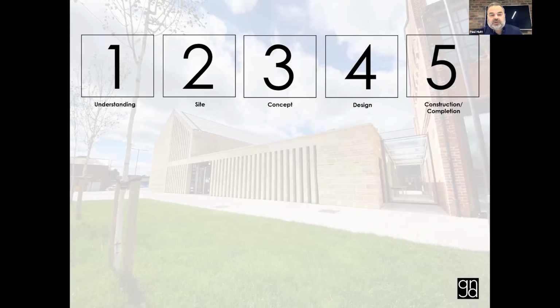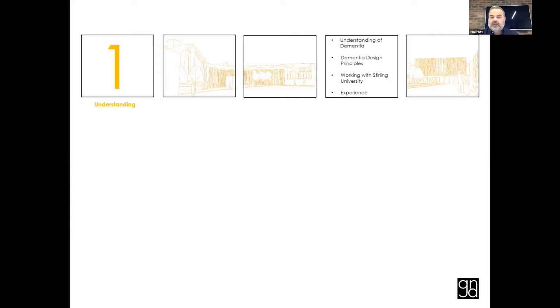Okay, so we've broken the presentation down into 5 sectors really to try and give a logical path through the design process. We'll start with an understanding of the requirements of the building itself. The building itself is split into 2 key parts.